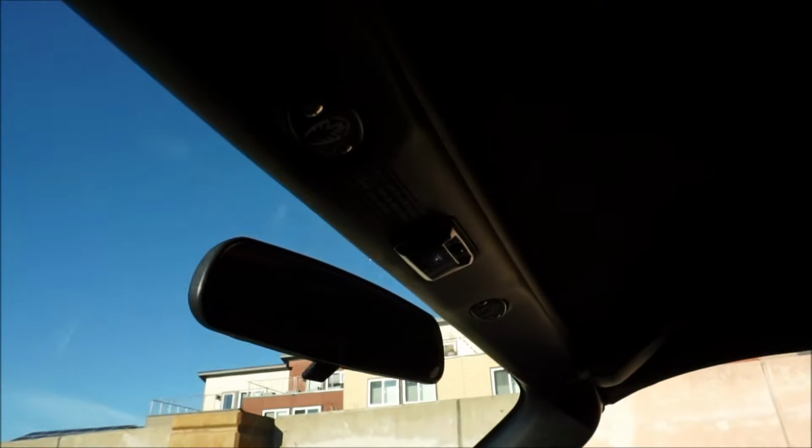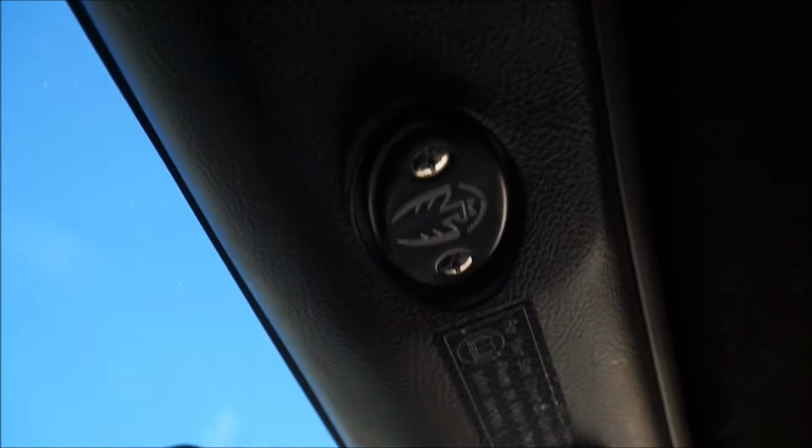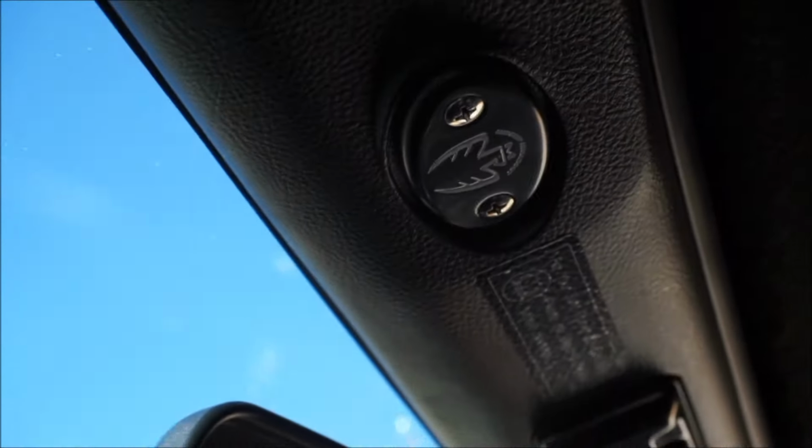Now if we go from here and look straight up, you guys might notice that I don't have any visors. So I have some visor deletes that I bought many years ago right here. And then I think I used my own screws. They're just screws that I had in my garage.